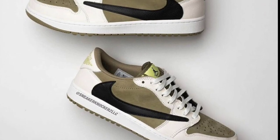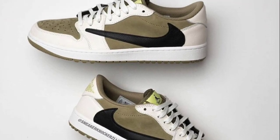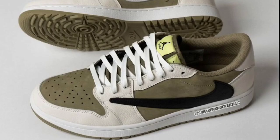Then you also have the white on the overlays, laces, and heels around the midsole as well. I'm liking the way that this one looks, even though it's a golf shoe. 1 out of 10, I have to give it a solid 8. I don't play golf, so I'm not going after them, but what about you?